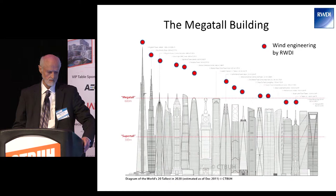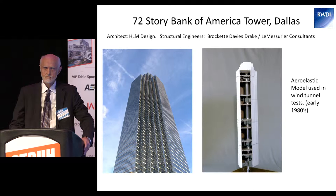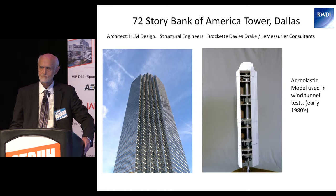Well, going back to my own career, since I should talk about that, since this is a Lifetime Achievement Award, I hope my lifetime's not quite over yet. I've got a few more things to do. But this was one of the early tall buildings that I was involved with. It's the 72-story Bank of America Tower in Dallas. It was called something different. I think it was the Interfirst Plaza back in the early 1980s when we got involved.